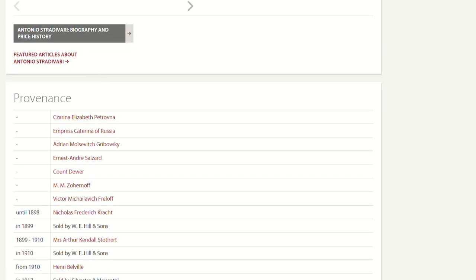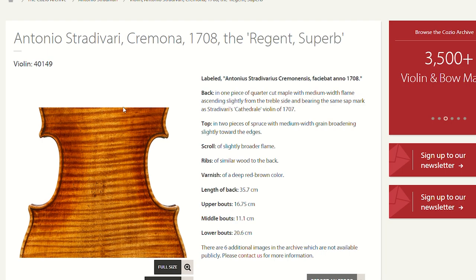Okay, let's have a look at the other instrument, the Regent Superb. Also made in 1708. Those two instruments are two of 14 instruments that still exist from that year. That's quite a lot, and a lot of Stradivarius instruments are missing and lost. So they think he made nearly twice as many as there are today. He may have made maybe 25 instruments that year, and he didn't make those purely himself. He had quite a few people working with him. Some very good violin makers worked with Stradivarius over the years.